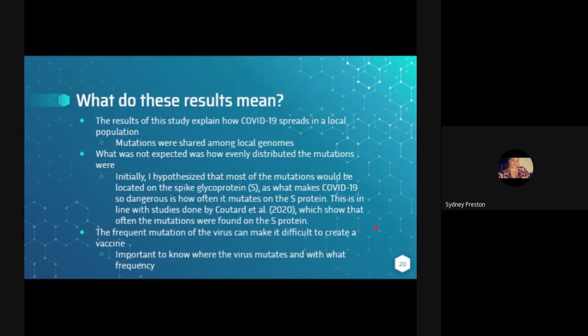So what do these results mean? The results of my study explain how COVID-19 spreads in a local population, and the fact that mutations were shared among local genomes is very interesting, and it makes me wonder if one specific person was the host in a way to all the other genomes that I sequenced and analyzed. Yeah, this could be due, again, to random chance, or more likely the strains analyzed were from cases that had the same person infecting them. And again, I could not see who they belong to, so I cannot determine if what I previously mentioned is necessarily the case. What was not expected is how evenly distributed the mutations were.